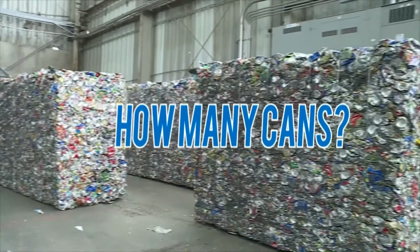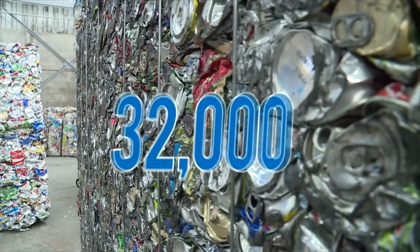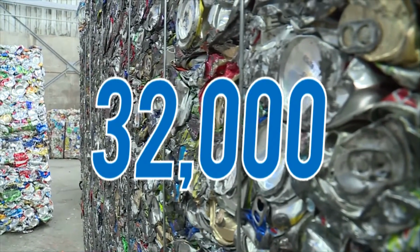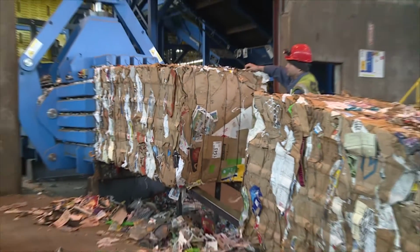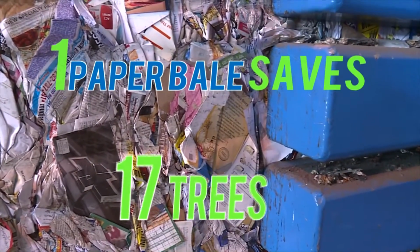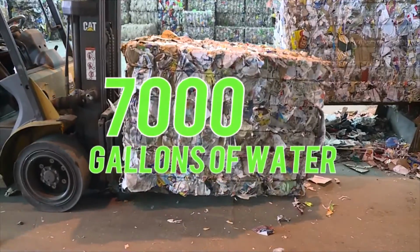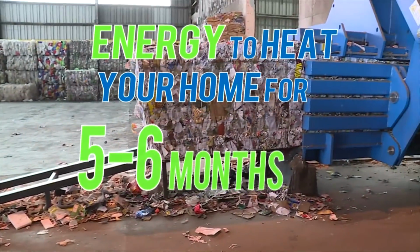Wonder how many cans are in each one of those aluminum bales? Some bales have as many as 32,000 cans. This paper baler is one of the largest in North America. Each bale of paper that comes out of this machine weighs over a ton. Reusing the paper in this bale will save over 17 trees, 7,000 gallons of water, and enough energy to heat your home for 5 or 6 months.